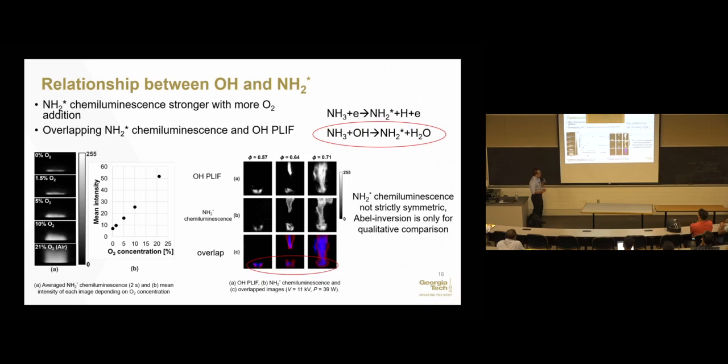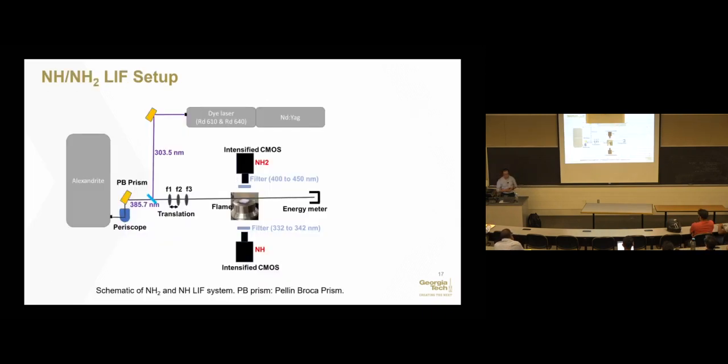So this observation is consistent with our results. OH is helping produce NH2 star. That is the dominant reaction pathway. We worked on NH2 star chemiluminescence simply because it is easy. It's not the most appropriate way to tell whether you have more NH2 or not, because there is no clear relationship between NH2 star and NH2.